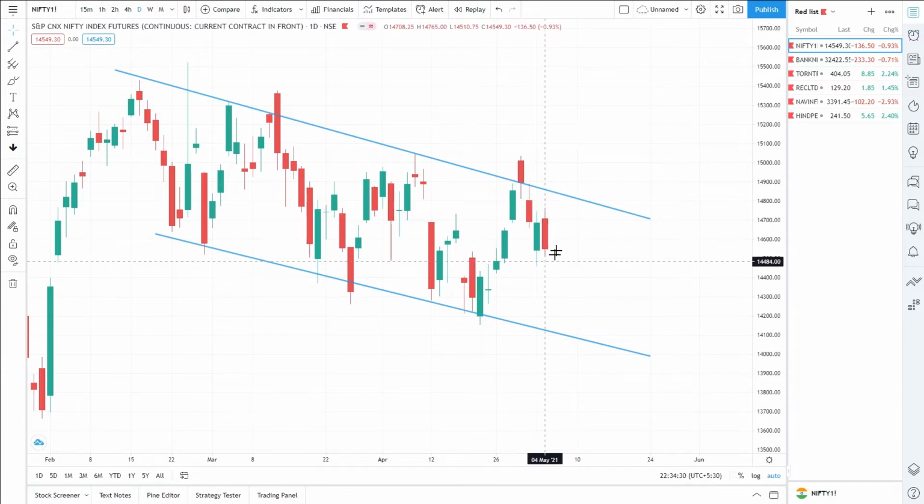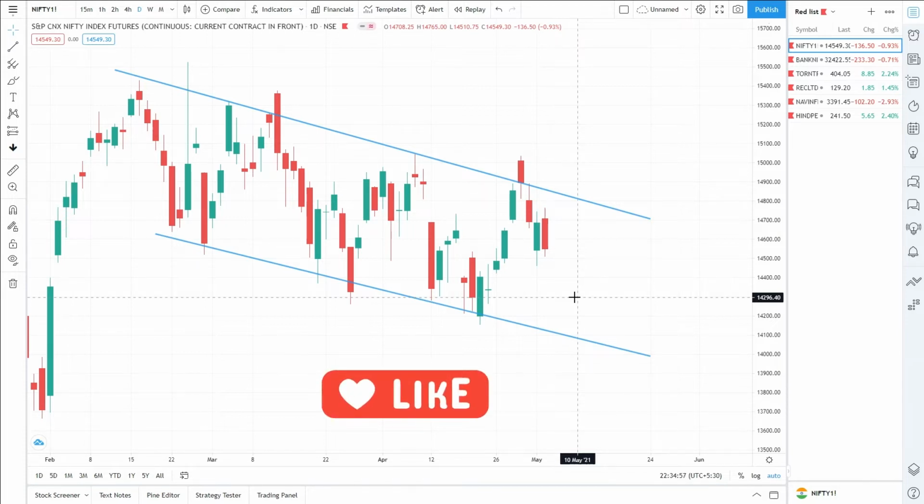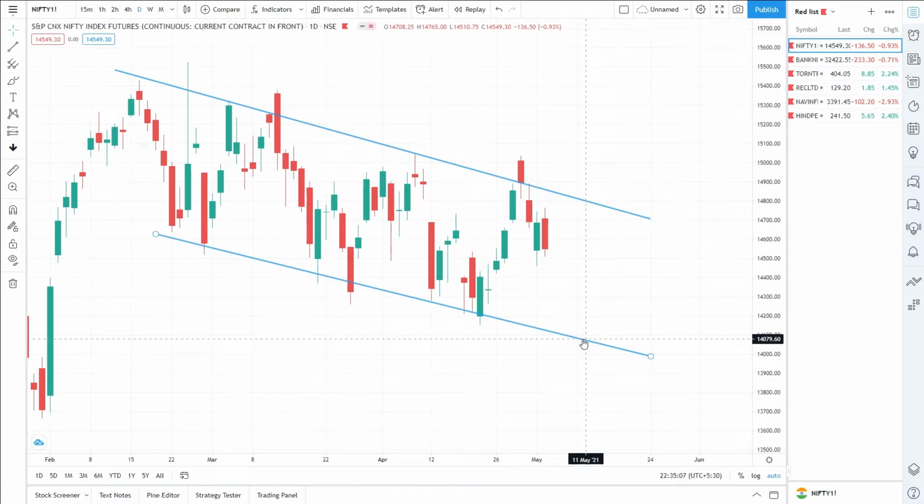So the selling candle indicates that the sellers are completely active in Nifty. Since the selling comes from this upper trend line, we can expect this selling momentum to continue further to the 14,300 area, which would act as a support level when the price comes down. And the major support if the price comes down would be around this area, this lower part of the trend line of the channel pattern.